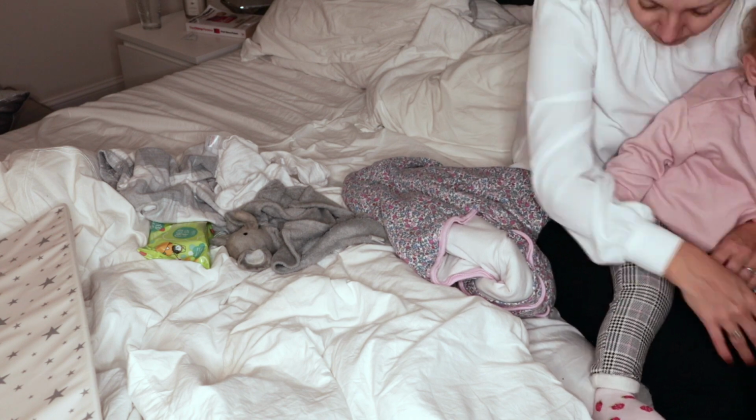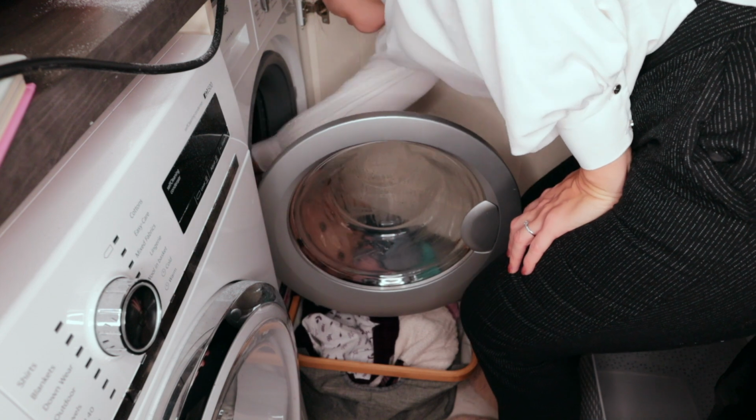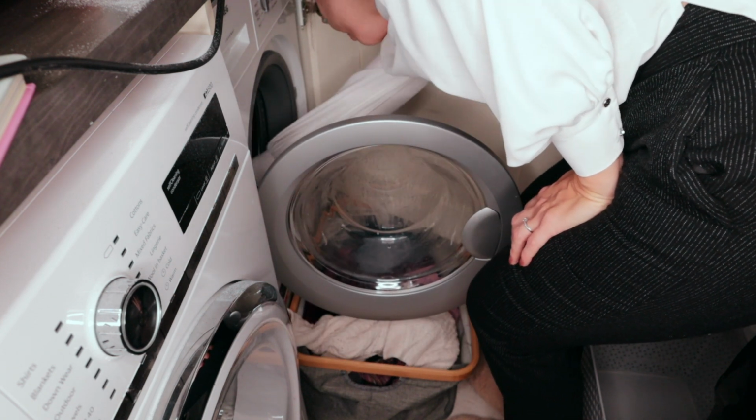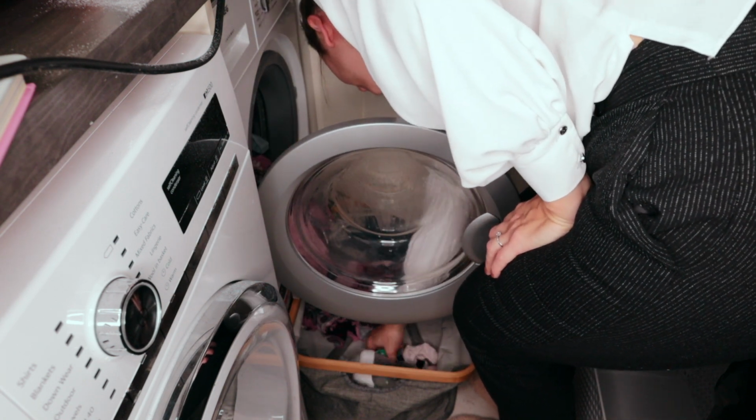Once Arabella is dressed, we'll head downstairs where I'll put the washing on and then go on to get her some breakfast. Whilst we're doing this, Nick will normally make the bed. Depending on which of us goes downstairs or up, the other makes the bed. It's all about teamwork in this house.